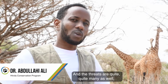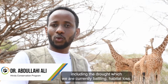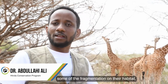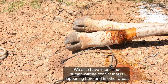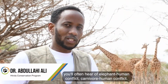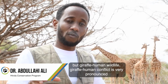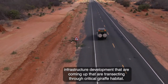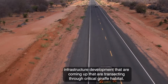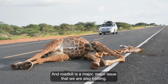And the threats are quite many as well, including the drought, which we are currently battling, and habitat loss. As we go around the landscape, you will see some of the fragmentation of their habitat, including fences and concrete blocks that are coming up. We also have intensified human-wildlife conflict that is happening here. In other areas, you will often hear of elephant-human conflict, carnivore-human conflict, but giraffe-human conflict is very pronounced here in northeastern Kenya. In addition, we also have significant infrastructure development that is coming up and transecting through critical giraffe habitat, and roadkill is a major issue that we are also battling.